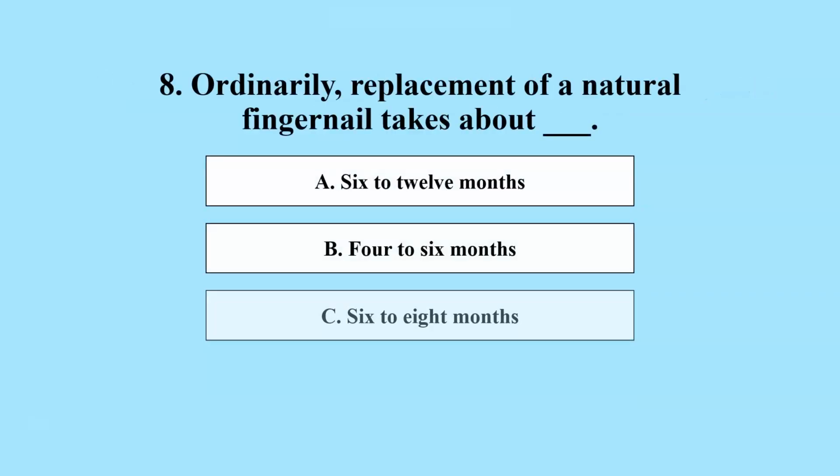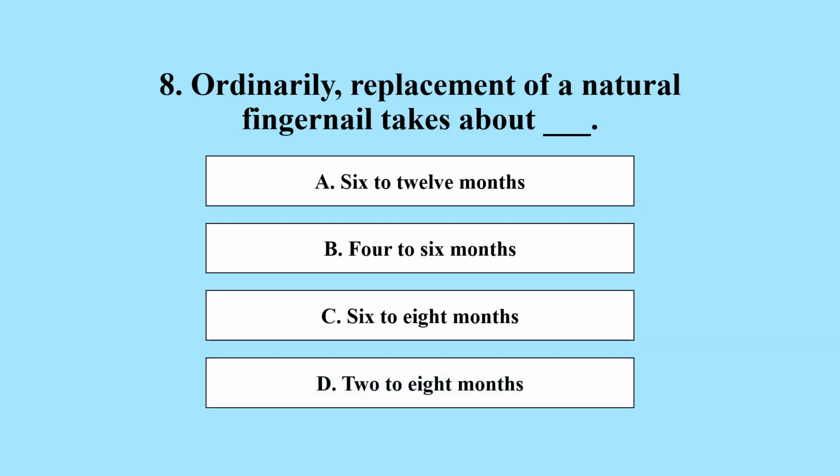Ordinarily, replacement of a natural fingernail takes about, is it 6 to 12 months, 4 to 6 months, 6 to 8 months, or 2 to 8 months? If you chose B, 4 to 6 months, you are correct.